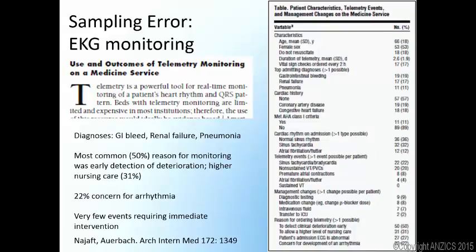But if you do continuous monitoring, you can have the same sort of sampling error. This is a paper that was done by Andy Auerbach and one of his fellows, whose name I can't pronounce, but this comes out of San Francisco General. They are hospitalists there, and they were looking at the monitoring problem there. They're talking about EKG monitoring, and they reported that 50% of the patients were being monitored on EKG just because the doctors were worried about some sort of deterioration.